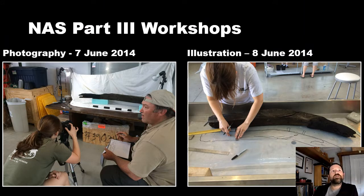Additionally, it was intended from the beginning that we would run some public education programming with these timbers as the focus. For many years, Dr. Lynn Harris and myself have run NAS, Nautical Archaeology Society, training programs in the state of North Carolina. We ended up running two-part workshops. The first one, a photography workshop, the second one, an illustration workshop. During these workshops, members of the public were able to come out and help go through the process of carefully photographing the timbers and also illustrating them by tracing them onto greenhouse plastic.